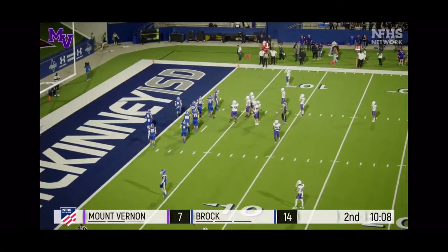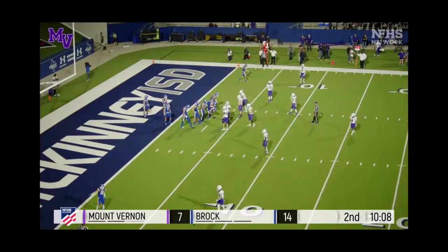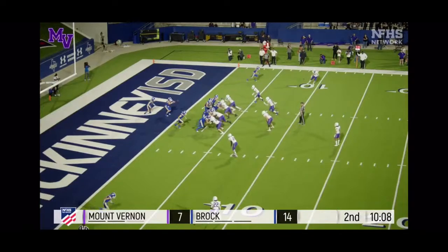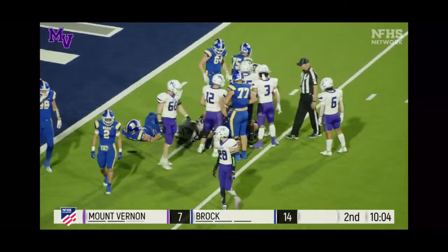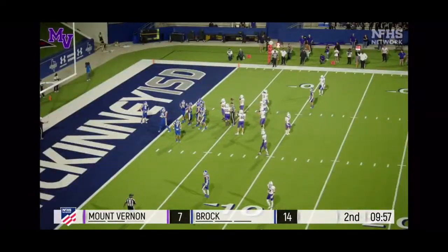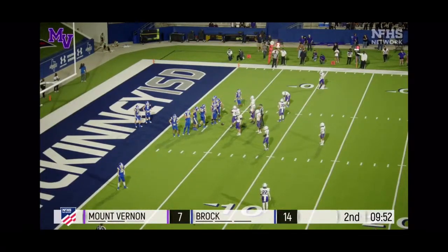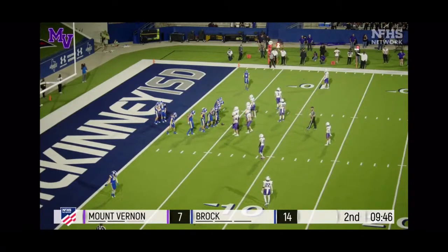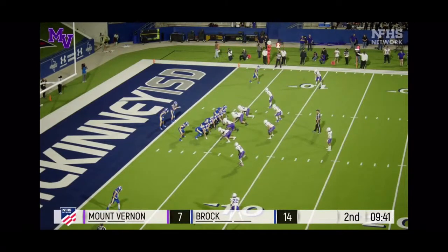Now let's see what Brock has to offer in a close situation here. Line down, ready to go. No motion, straight up handoff up the middle. And taken down. A yard or 2 on that one for him. 2nd and 9. So here we go. Second down, 9 yards to go for that first. Brock within their own 5.